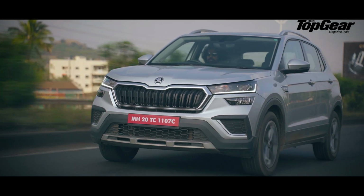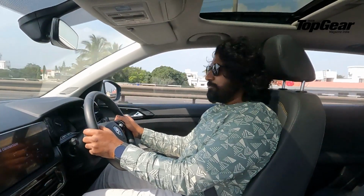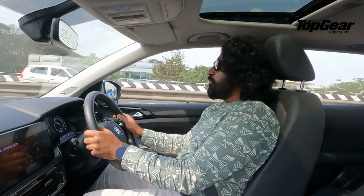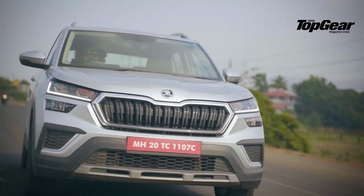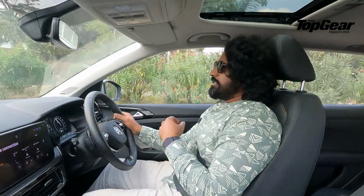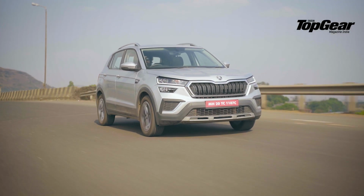The Skoda Kushaq, unlike the Volkswagen Taigun GT Plus, does nothing on the exterior to let you know that you are driving the 1.5 litre TSI. The dual clutch automatic also does a commendable job on the Kushaq. Overtakes on the Kushaq require a little bit more throttle as compared to the Volkswagen Taigun. The differences in the tune of both of these cars are noticeable, especially when you drive them for longer distances.